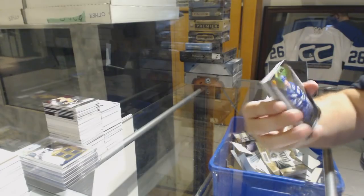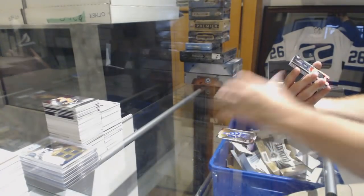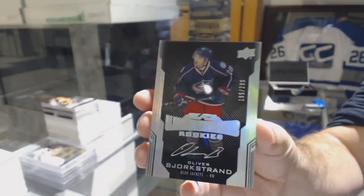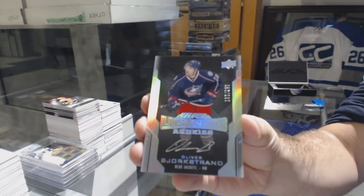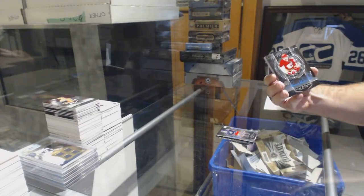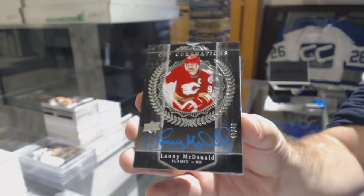Number to 35, gold base of Henrik Sedin for the Vancouver Canucks. For the Blue Jackets, to 299, Oliver Bjorkstrand. Lustrous rookie auto. For the Calgary Flames, number to 49, Cup Coronations auto, Lanny McDonald.